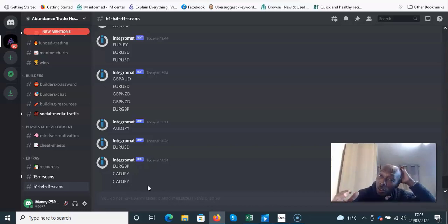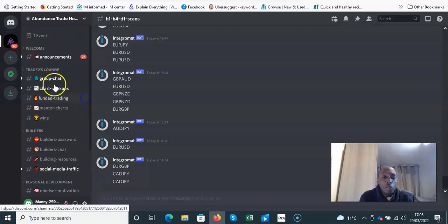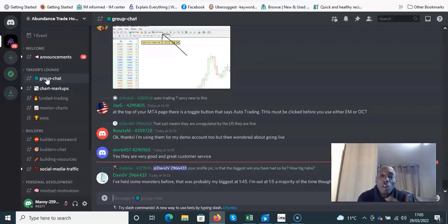Because there's so many pairs you can trade on, this gives you the pairs. It tells you, go and look at these ones for today. And then in other parts of this Discord channel, you have the group chat, so you don't feel like you're alone. If you have questions, there's loads of traders on here that are here to help.